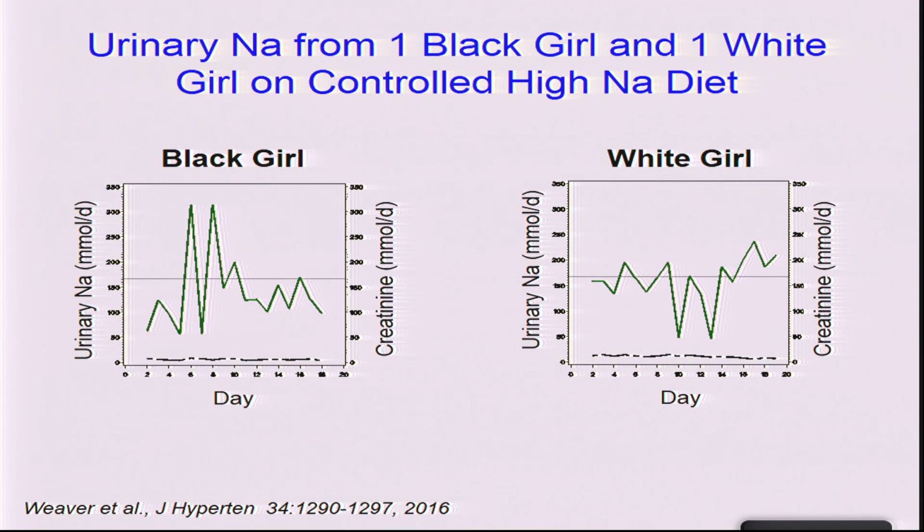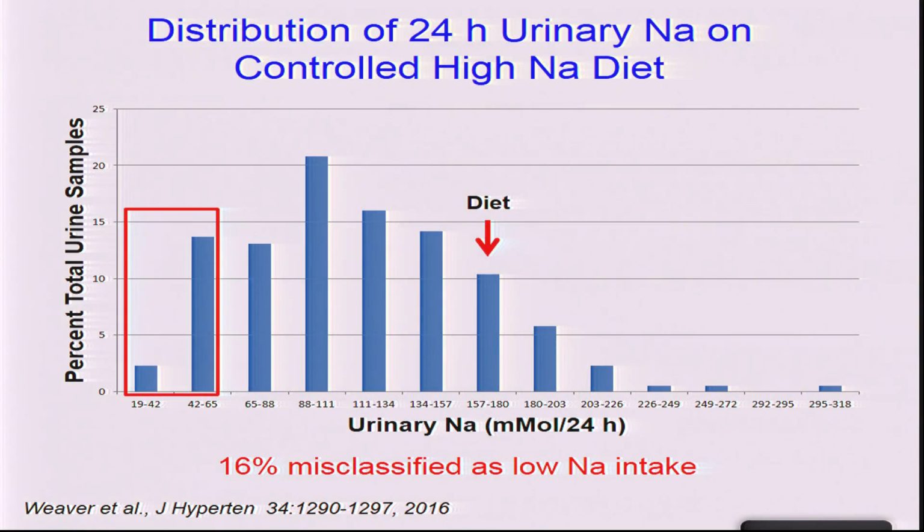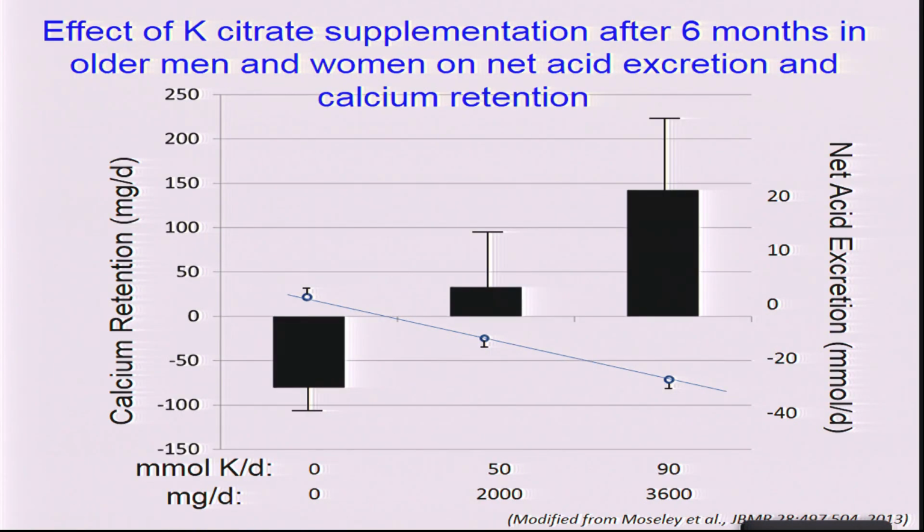Look at creatinine at the bottom to just contrast, because the creatinine is measured in the same samples as the sodium. And so this isn't about sample collection when they're in the same. This is about, there's a really innate different fluctuation of sodium connected to something that hopefully we'll figure out someday. And to look at the distribution of sodium excretion in these kids, there's a wide distribution all on exactly the same diet. And so 16% of them were misclassified on the high sodium intakes as being on low sodium diets. So you keep that in your mind in your epidemiology.